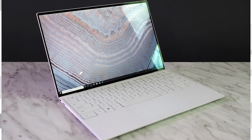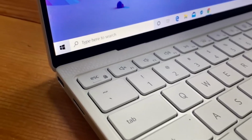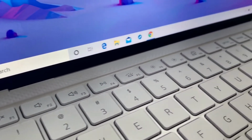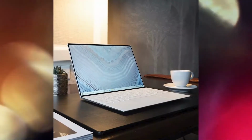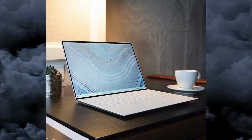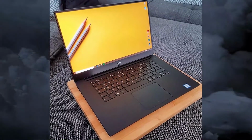Despite having bottom-mounted speakers, the Xpix 13 delivers loud, relatively clean audio. The Waves MaxxAudio Pro software helps it provide that pop of bass most laptops this size usually lack. Don't get me wrong, it's not going to replace a good pair of headphones or an external speaker, but the Xpix 13 is fine for watching movies or an impromptu dance party.